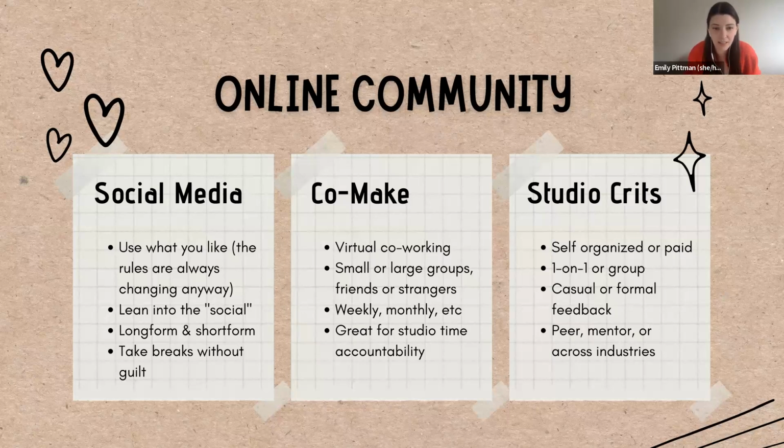How do you get connected with such groups or create one? Great question. I run one free every first Tuesday of the month, I believe. I'll share the information about that at the end of the call. Not like you have to join my co-making group. I'm sure there's many wonderful ones out there, but just putting that out there.